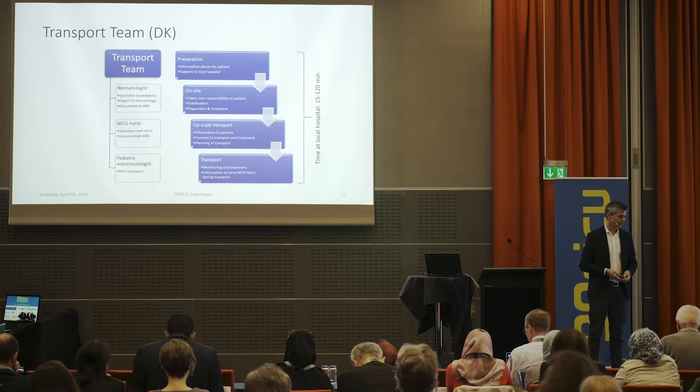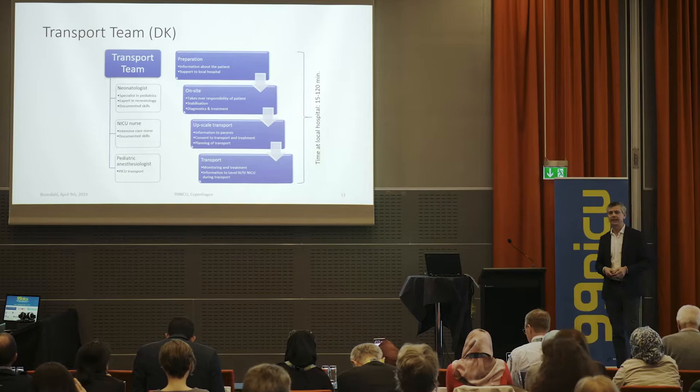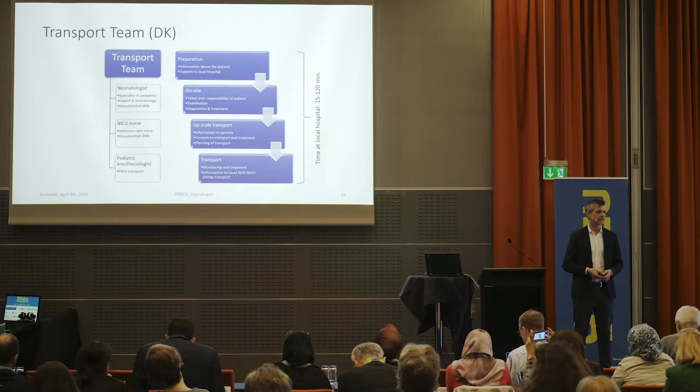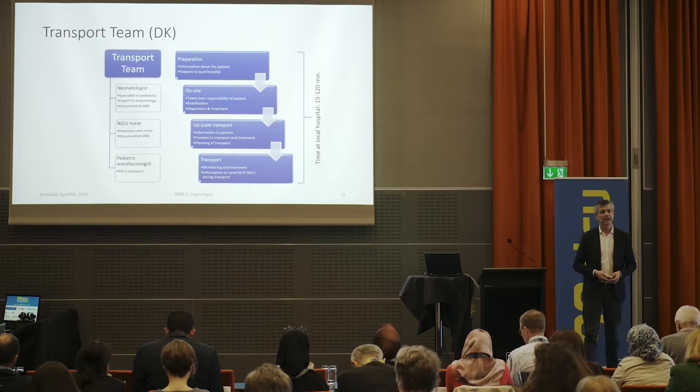There are also different ways of composing a transport team, and in Copenhagen we do it like this. Basically, the team consists of one doctor and one nurse. The doctor is a neonatologist, specialist in pediatrics and expert in neonatology, and the nurse is a very highly skilled and trained neonatal intensive care nurse, both of them with year-long experience in transports, and both of them also capable of doing what they need to do at the unit.